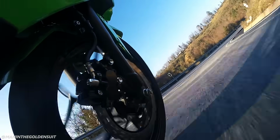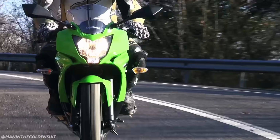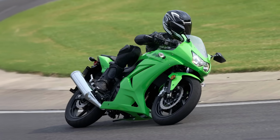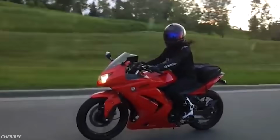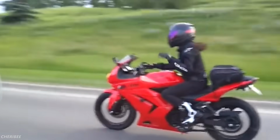The Ninja 250 is still a good beginner bike in 2025. Maybe it's a little old, but it's still pretty good. And because it's so cheap, you don't care if you drop it or abuse it, you just ride it hard the whole time, and you smile the whole way. They always say it's better to ride a slow bike fast than a fast bike slow, and the Kawasaki Ninja 250 is a very slow bike, and thus, very fun.